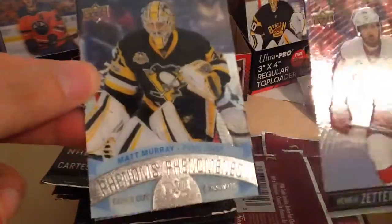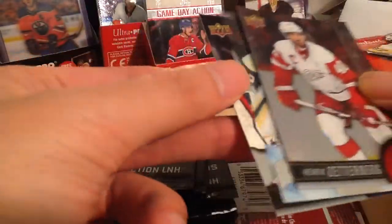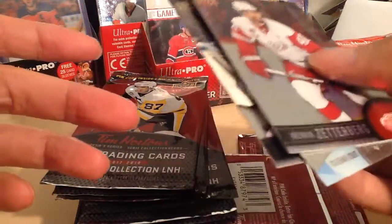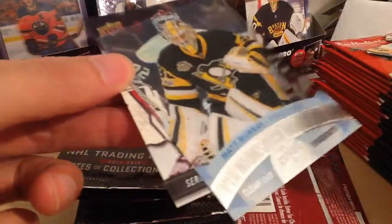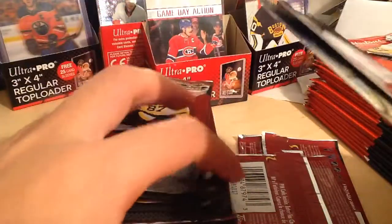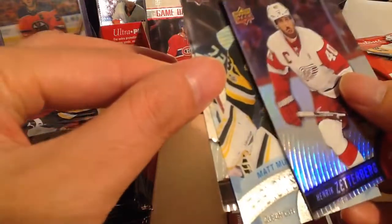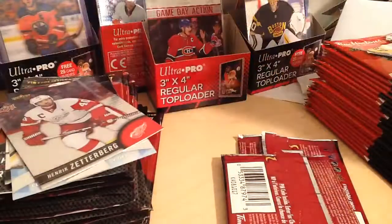Okay, so we got nice clear-cut Phenoms, Henrik Zetterberg and Sergei Bobrovsky. So the trick apparently is if you hold these cards together and you can slide them back and forth really easily, that's a sign you have a clear-cut Phenom. And it works. Because before I opened up these packs, I tried to do that, and I put a couple of these packs at the top where I figured it was sliding back and forth pretty easily. So that actually works.